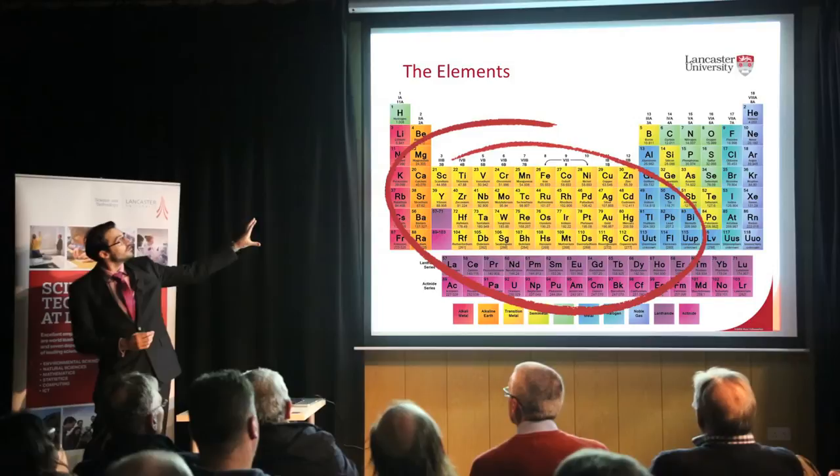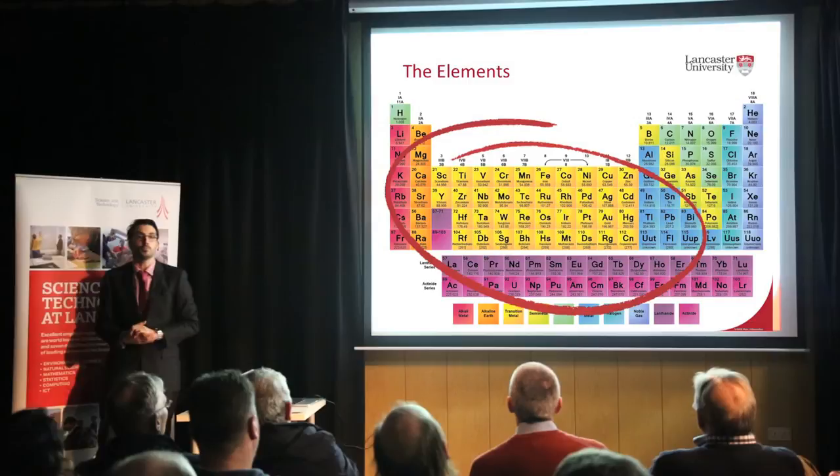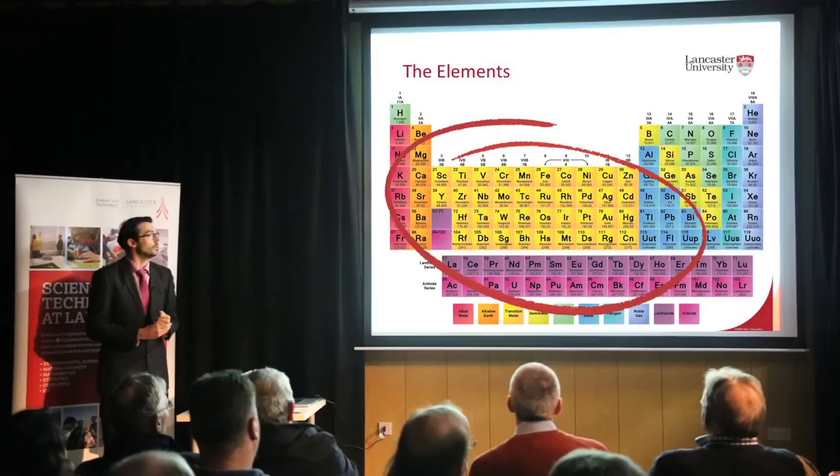And we're actually quite interested in the properties of those, especially the transition metal, which is the yellow block in the middle, and the actinides and lanthanides at the bottom, the purple rows. These are the ones that we're really interested in. And we're interested in them because they've got some very particular properties that we can exploit in order to detect them.